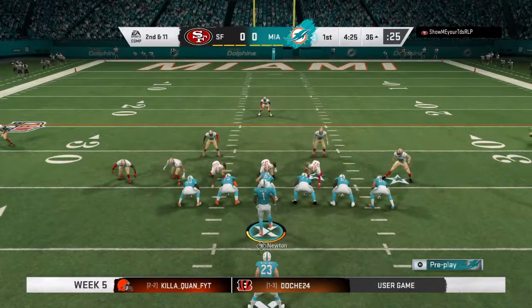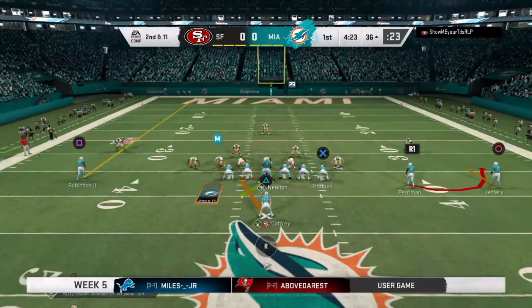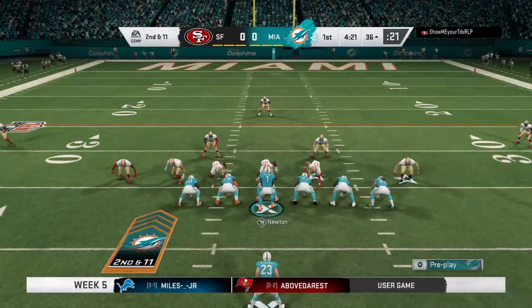Here we go, here we go. Ready? Watch my boy. Watch the slats. Watch the slats. Ready?